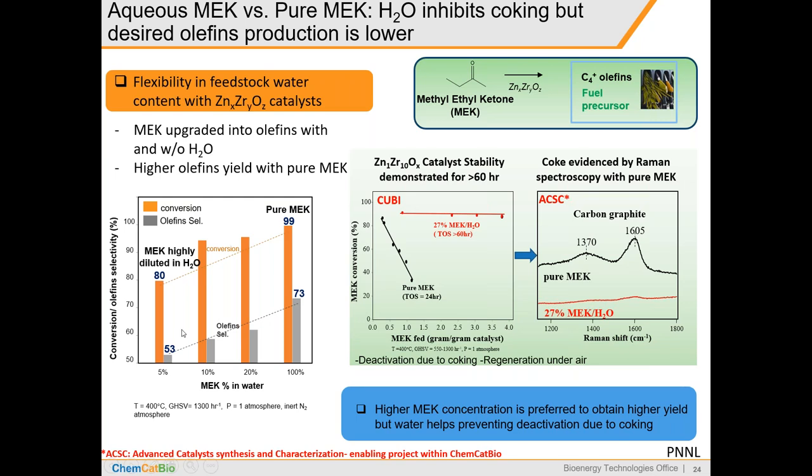So as you can see from this figure, the MEK dilution in water has a pretty huge impact on the conversion and the selectivity, since conversion and selectivity increase with the concentration of MEK in water. And the best results were obtained with pure MEK. We wanted to understand the impact of the feed composition on the stability. So as you can see, when we operate with the aqueous MEK as a feed, the conversion is pretty stable. But when we operate with pure MEK, the conversion decreases pretty quickly.